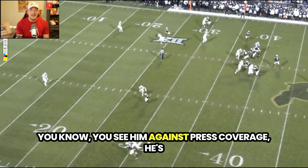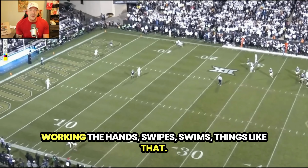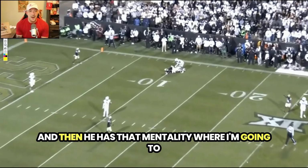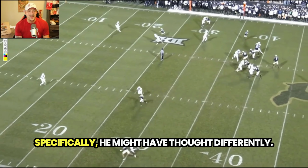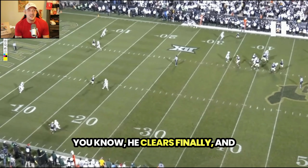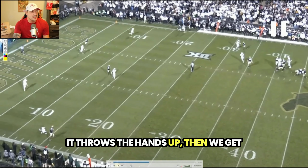I do think he's gotten better with hands throughout the route concept, with hands throughout the stem multiple times. You see him against press coverage. He's working the hands, swipes, swims, things like that. And then he has that mentality where I'm going to go get the football no matter where it is. And I think that on that play specifically, he might have thought differently. He clears finally and he's like, yeah, I'm open. I reestablished myself. He throws the hands up.